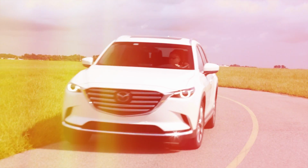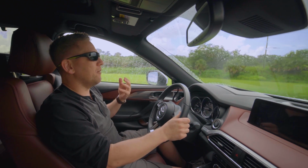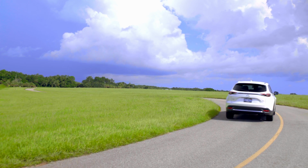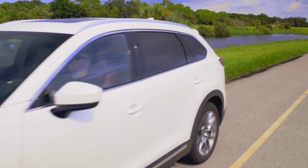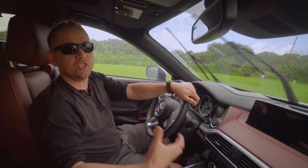Now, in terms of handling, it's not bad. It's not your typical Mazda zoom-zoom, but in terms of the large crossover class that this is in, it actually handles pretty well. And down here you have a little sport mode toggle switch that adjusts the firmness of the steering wheel and also adjusts your shift pattern to hold the shifts a little bit longer when you need a little bit more punch out of the engine.